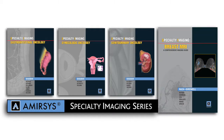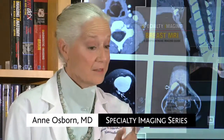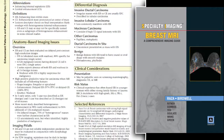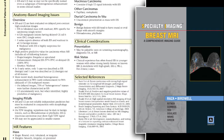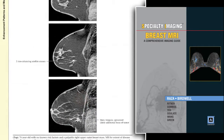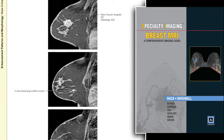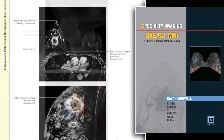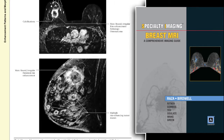The Amirsys series also includes specialty imaging books for those looking to dive deeper into more focused areas. We have the specialty imaging book on breast MR, which is a very hot topic. So it's a particular modality in a particular area aimed at a specific need. And so people will be able to say, okay, I'm not interested in the broader differential diagnoses. I'm not interested so much in the particular anatomy, but I want to have one imaging modality or one specific topic that I can take a deep dive into because this is an area that I want to get into more thoroughly and understand in greater depth.